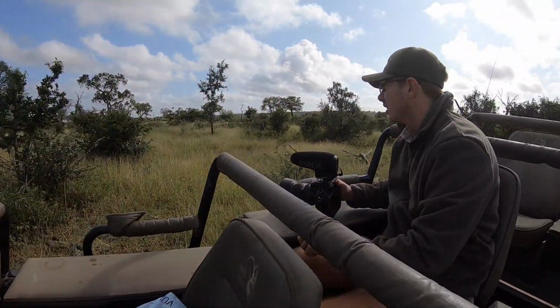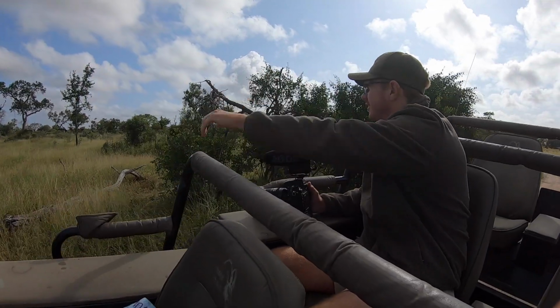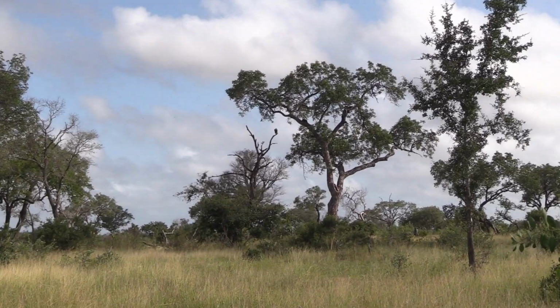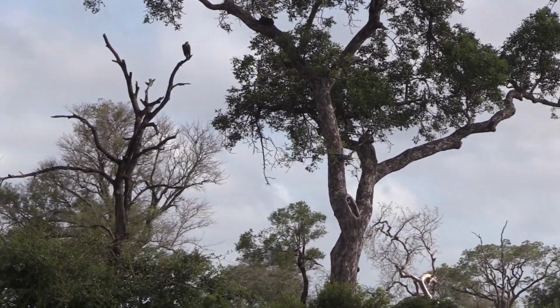Folks, so Jeanette, hello. What did you just see there? There's a leopard in the tree. I still can't see it. Where is it? In the marula there. Well spotted. Oh my goodness, that was well spotted. I guess that's very far away for this camera.